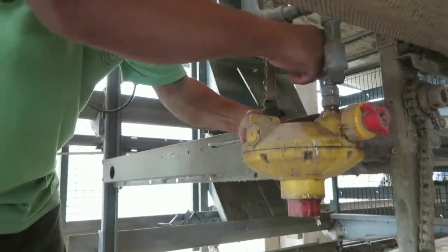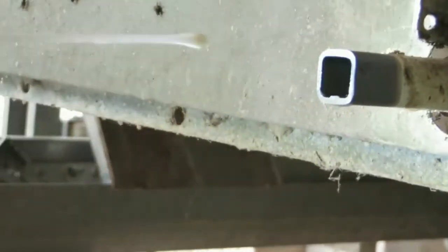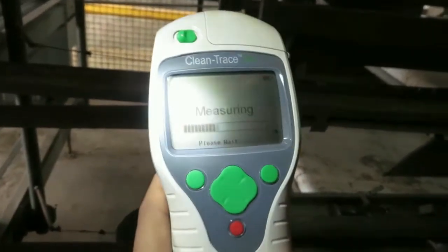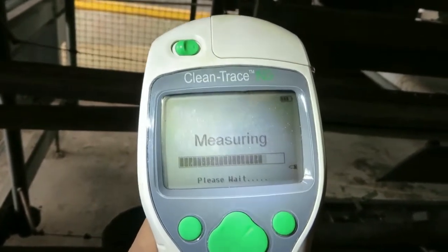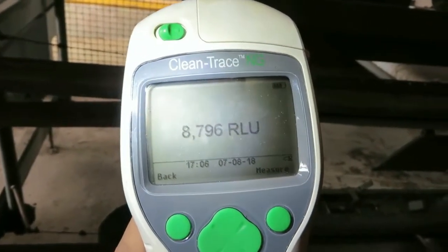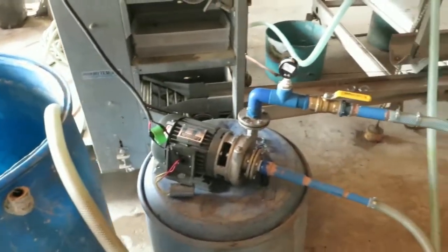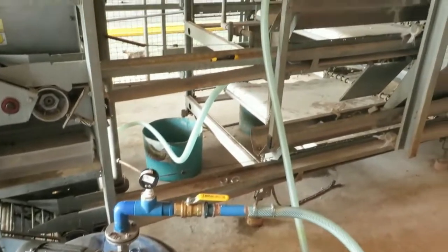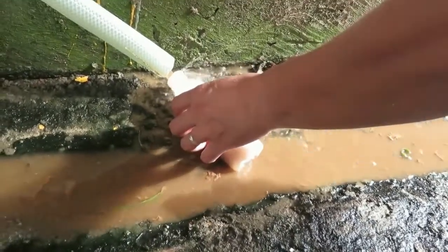So here, as you can see, we do ATP test to verify the surface kung malinis ito o hindi. Magamit tayo ng clean trace ATP o yung ito yung detection ng adenosine triphosphate, which is the universal unit of energy in all living cells. And then confirmation natin, kuha din tayo ng sample for microbial analysis.